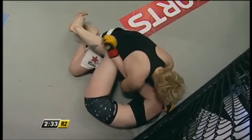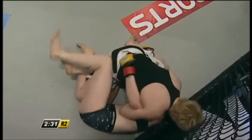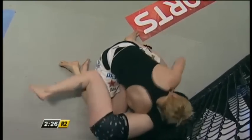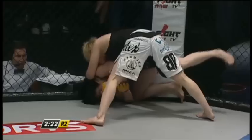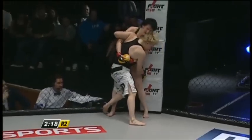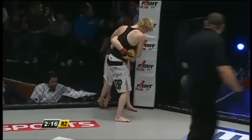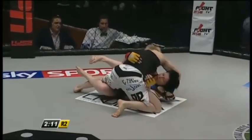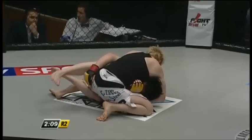Ash doesn't have a lot of defense here. Well, her right arm is trapped. It's good attacking posture from Katja. Yeah, very good position here for Katja. A worrying position from Ash, who's done very well to get back to her feet. Yeah, good post and stand back up from Aisling Daly. Oh, look for the trip and the reversal. Such a good base from the Finn.